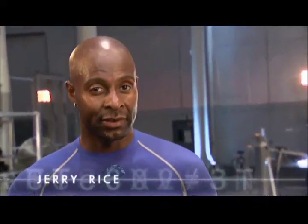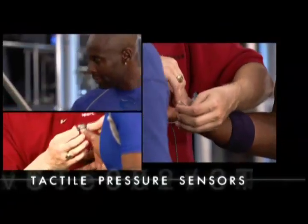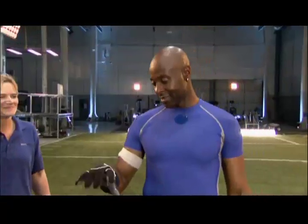There's that myth out there that I learned how to catch footballs from catching bricks. Football is totally opposite. You have to be able to give with the football and let the ball come into your body. Our scientists wire up Jerry with cutting-edge tactile sensors to measure the pressure points on the softest hands in the game. We'll see if his range really extends all the way to the tips of his fingers. Have you ever had sensors hooked up on your hand where you... No, I have never had sensors or anything like this, so I'm curious about this, what the result's going to be. Well, this will tell us what having soft hands really scientifically looks like. Okay, all right. Gonna put me to the test.